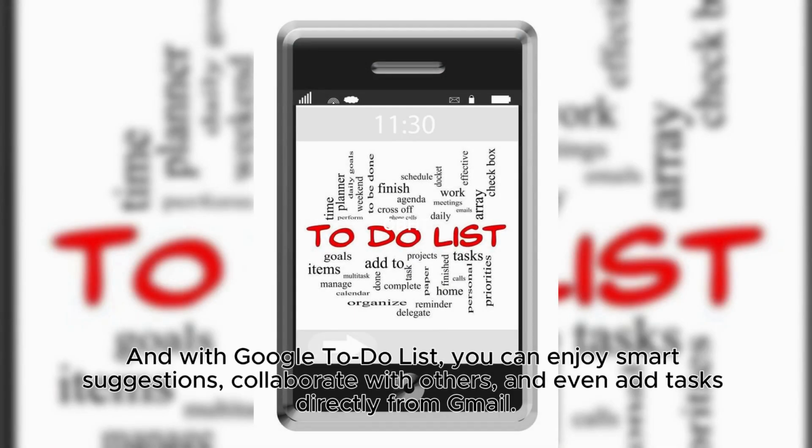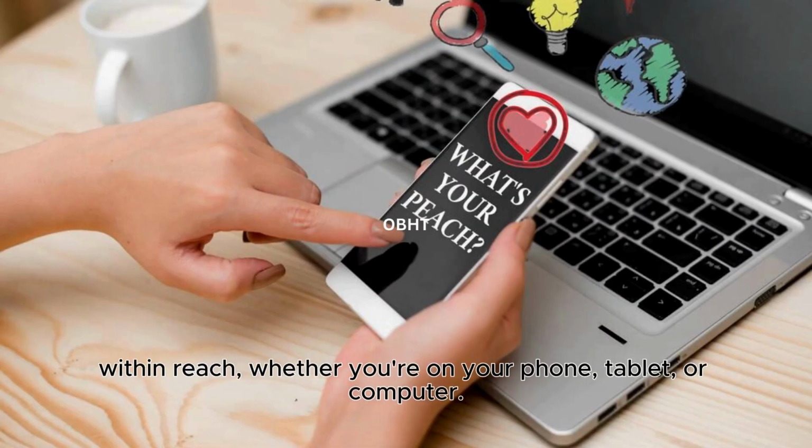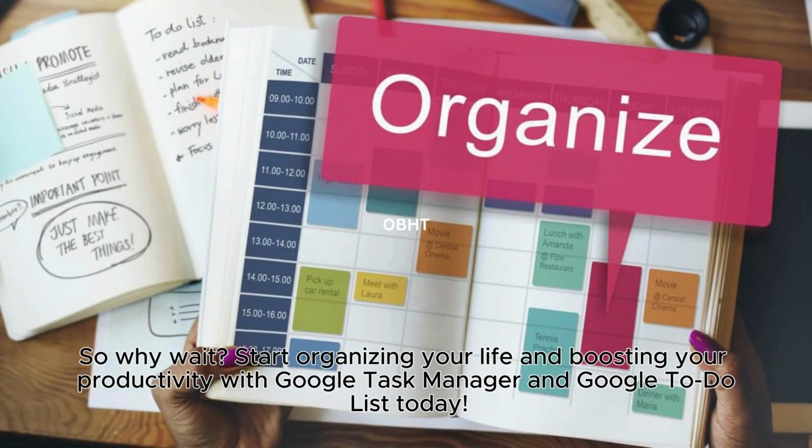And with Google To-Do List, you can enjoy smart suggestions, collaborate with others, and even add tasks directly from Gmail. Synced across all your devices, these apps ensure that your tasks are always within reach, whether you're on your phone, tablet, or computer. So why wait? Start organizing your life and boosting your productivity with Google Task Manager and Google To-Do List today.